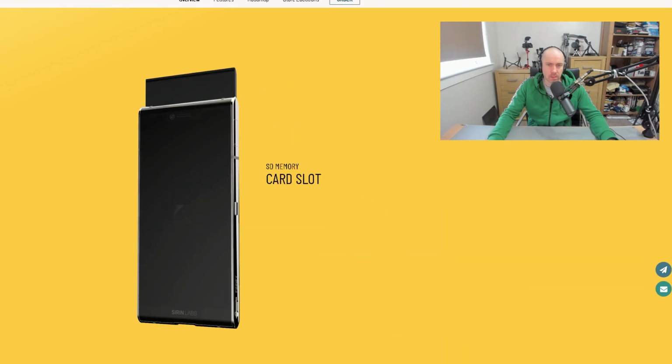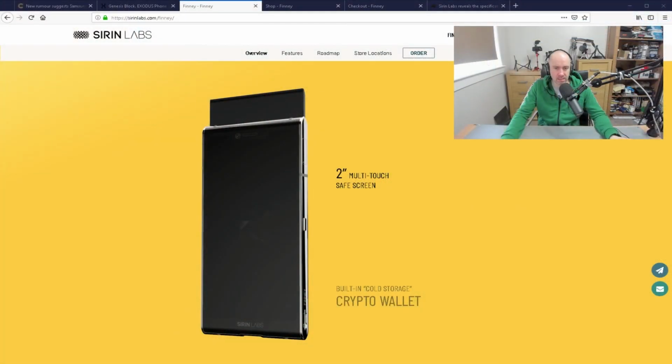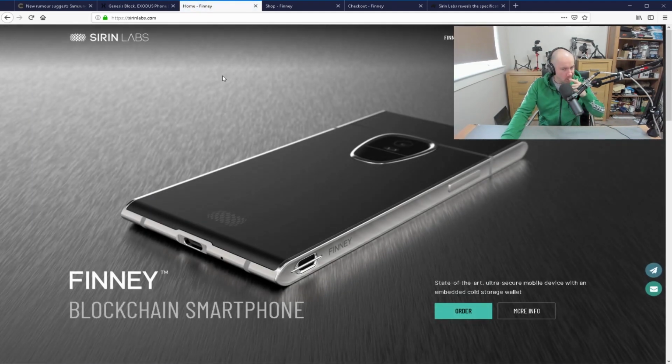Okay, so we'll just go back to the homepage for a second. As far as the phone goes, as far as the design goes, I believe that this is a sexy phone. I really do think it's sexy. I think it kind of does look like a BlackBerry, which is no bad thing. Does look well made. You'll probably find that this does scratch easily, but yeah, one of those things.